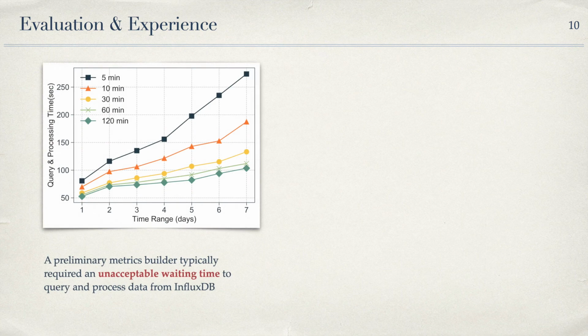With these modules being presented, in the following slides, I will share some experience in optimizing the performance of the monitoring system. In our preliminary design and implementation, a Matrix Builder required an unacceptable waiting time to query and process data from InfluxDB. This figure shows the data query performance at different time intervals over different time ranges. In general, time increased along with the time range at the same time interval. In our experiments, even the shortest time was about 50 seconds, which indicates that Matrix Builder is not a responsive service.